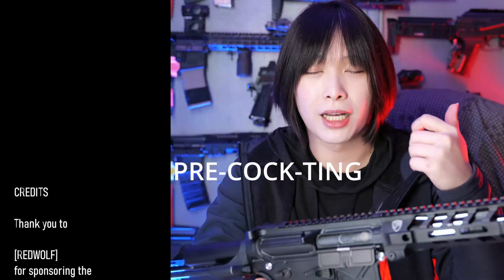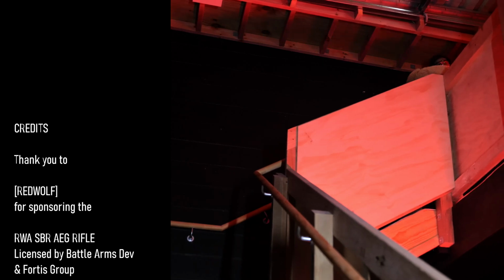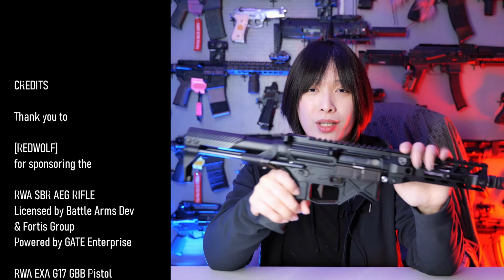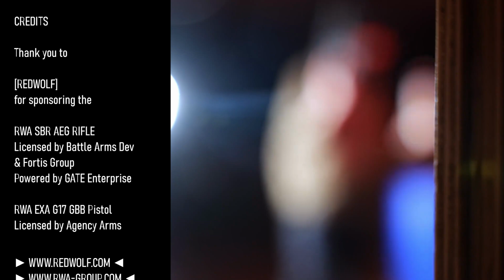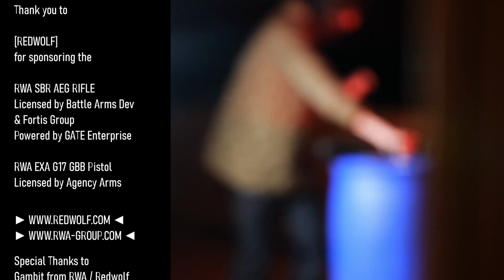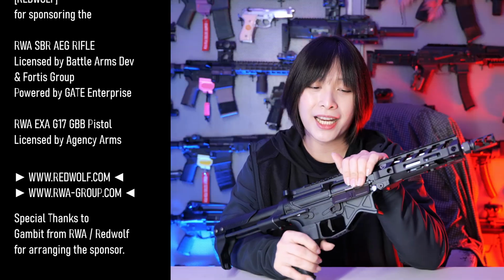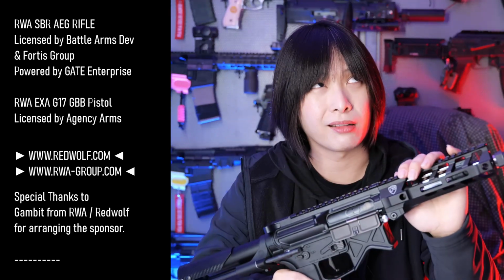That is an optical trigger system that has a lot of features such as pre-cocking gear. LiPo ready, and you can use a gate battery. It is Titan LiPo battery ready, or lithium ion.